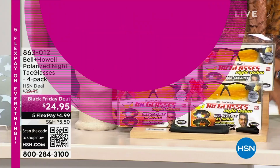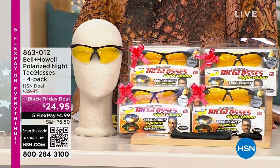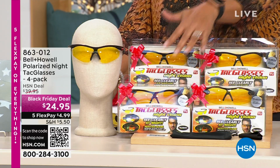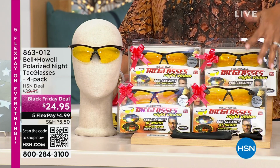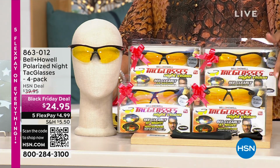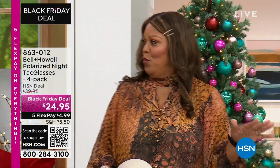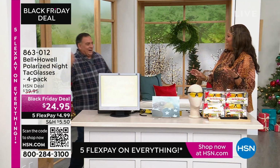Okay, now, this is the Bell & Howell Polarized Night Tac Glasses, a 4-pack set. You're getting not just one, not two, but three, four total cases with glasses. And anytime you are outside, this is going to help reduce that glare so that you can really see clearly. And I have to figure out, where is my wonderful Lou Caputo? He is the brand ambassador.